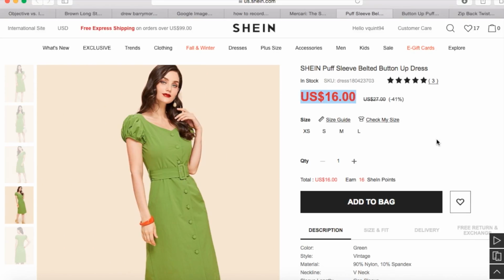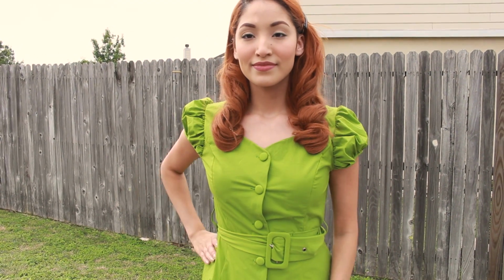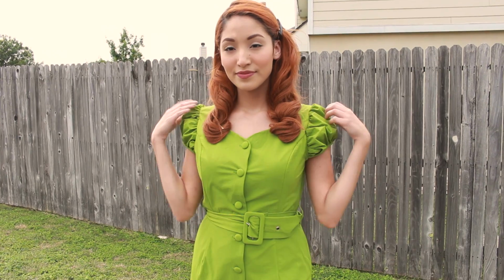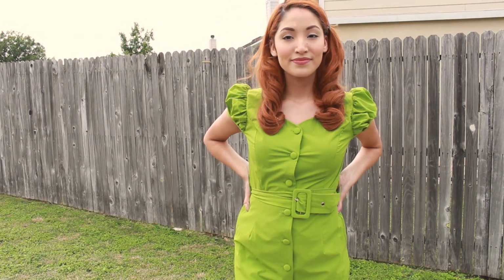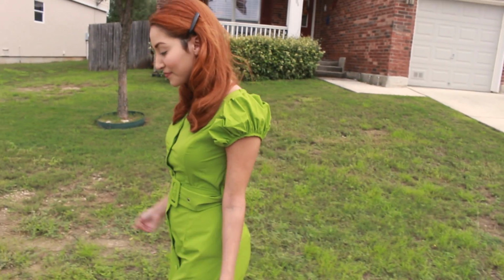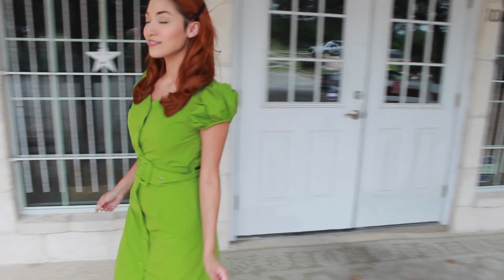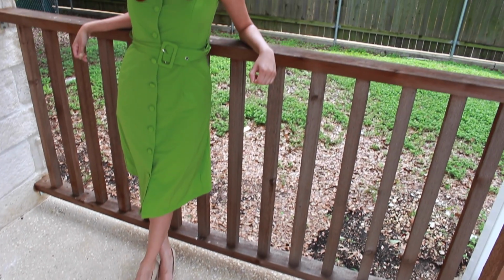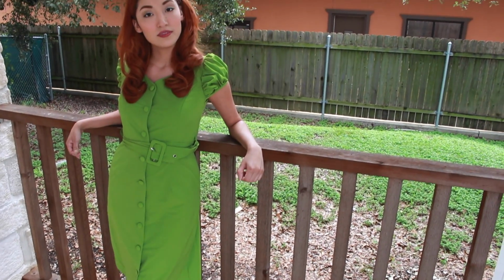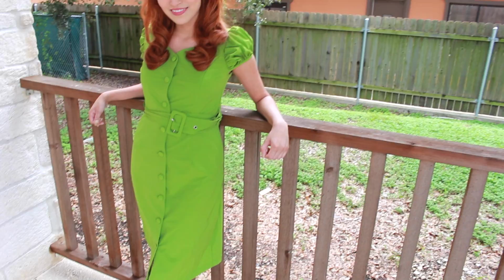This outfit was only 16 bucks, and I felt like it looked really similar to the green dress Allie was wearing when Noah was trying to get her to go on a date. This is very vintage looking, super affordable. You can definitely find the actual replica of the dresses through other websites, but you're going to be spending a lot of money, like around $200, plus it will take over 100 days to ship to you. I've done my research. I just thought it would be better to stay on the budget for you guys.